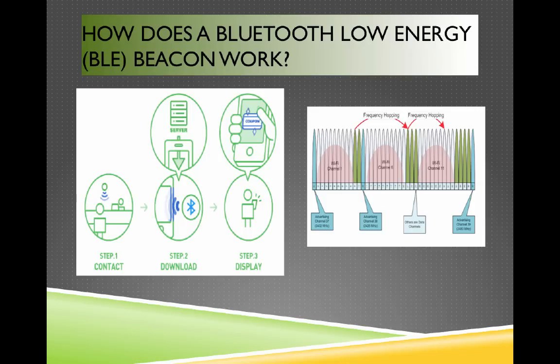Bluetooth Low Energy operates on the 2.4 gigahertz frequency. It is a frequency hopping device, so that means that it doesn't adversely affect any one 802.11 channel. Because of the nature of its operation, it hops from channel to channel to channel. So therefore, it does not adversely affect any one channel for any extended length of time because it hops from frequency to frequency.